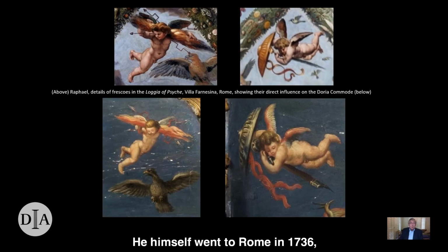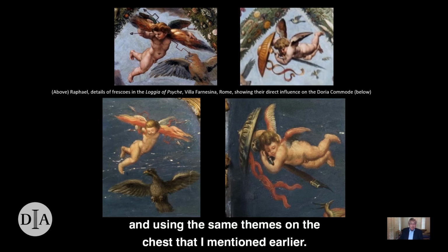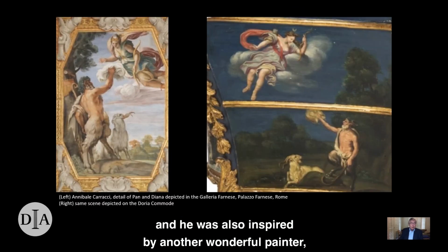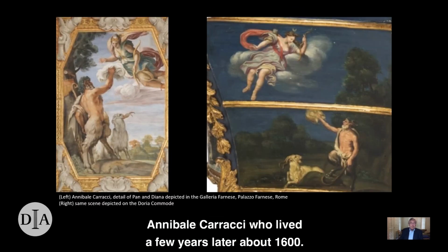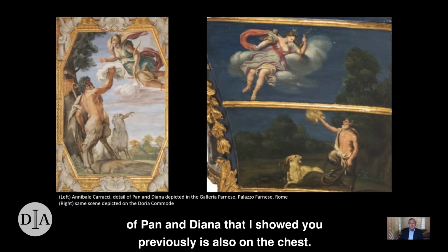Ferrari himself went to Rome in 1736 for many months, most of the year. And there he studied the famous painters and their paintings, particularly Raphael and his frescoes in the Villa Farnesina. We see here a similar Pluto and the eagle of Jupiter, using the same themes on the chest that I mentioned earlier. So he was inspired by the great painter Raphael in Rome, and he was also inspired by another wonderful painter, Annibale Carracci, who lived a few years later, about 1600, and he did brilliant paintings for the Palazzo Farnese, such as this of Pan and Diana that I showed you previously. It is also on the chest.